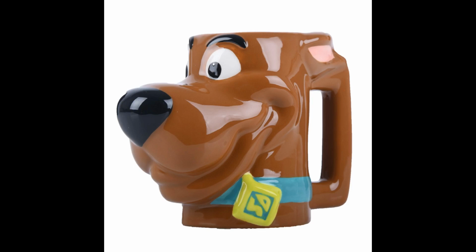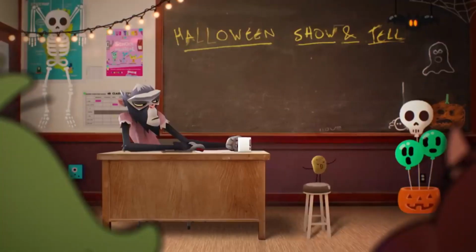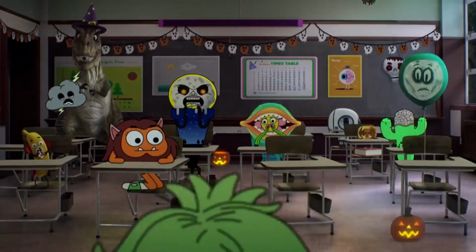But no, my argument is sound and holds just as much water as this Scooby-Doo novelty mug, which, I mean, it's not a ridiculous amount, but it's enough to do its job, I guess. There is a logical explanation for why every character here not wearing a Halloween costume isn't, with the exception of Bobert, meaning that his lack of one has to be a deliberate choice.